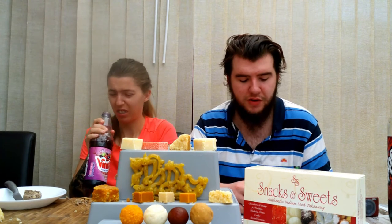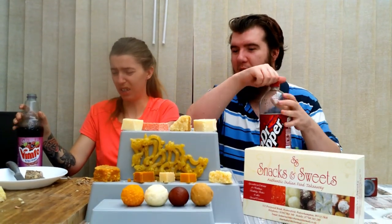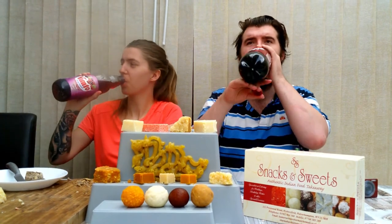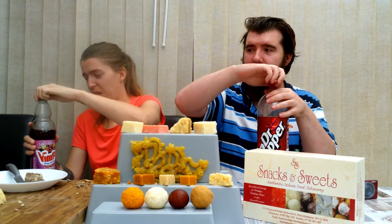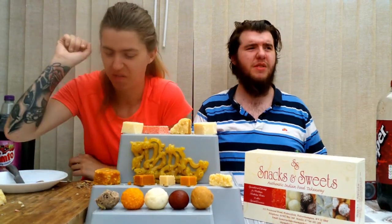So it's full of just different seeds and nuts. It's nice, little pleasant. You get that seed? No. Is it like nutty? I feel like I'm eating hamster food. It is very dry though. I like that one. Oh, thanks.